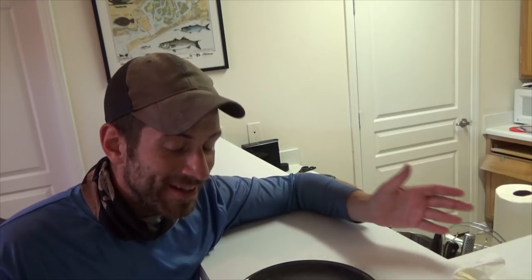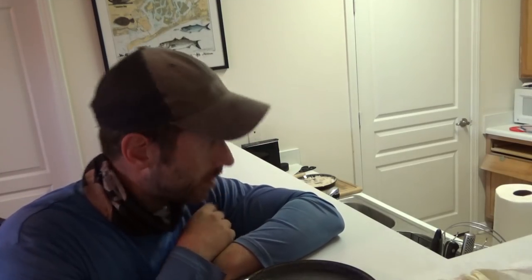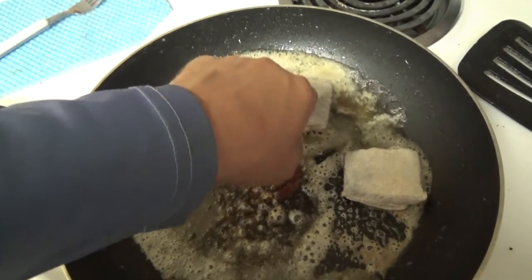It's definitely one of those things you get creative and do your own thing with. I don't see much of a rule book of how to prep that around here. That was easy to fillet too, man. It's just, you know, take a knife and cut it. Interesting, really interesting. All right, let's see if we can screw up the other one right now with the bone in. So here we go.